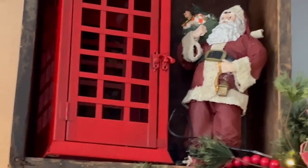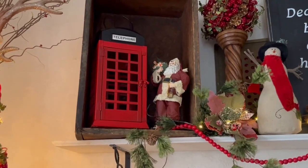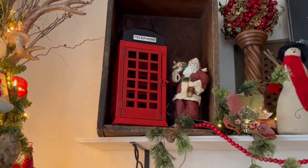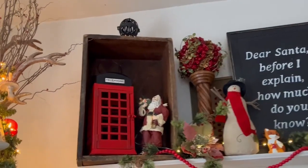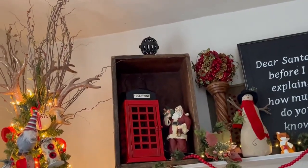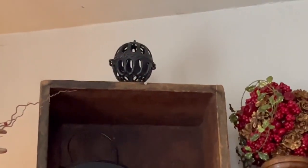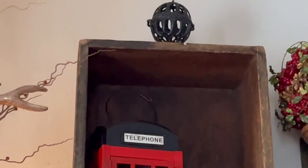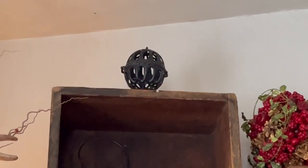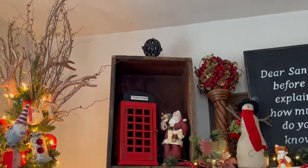And there is that telephone box that I got this year. I thought was so cute. And we might be able to do other things with that throughout the year. And then also an old crate that's sitting in. And on top of that is, I don't know if it's antique, but it's vintage. It's a thing that you put twine in, you know, to hold your twine, I believe is what it is. So I just set that on top of there.